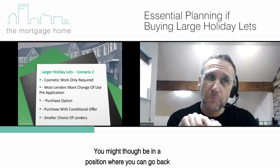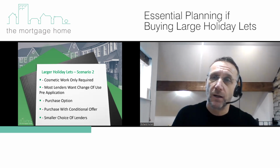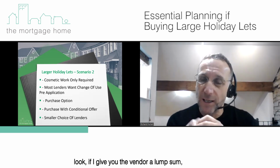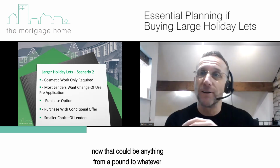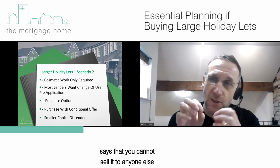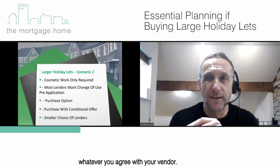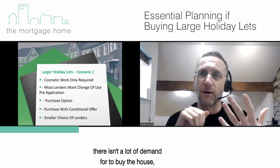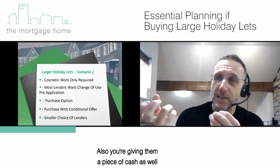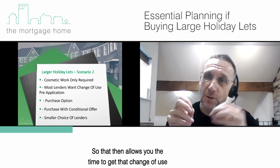You might, though, be in a position where you can go back to your vendor and agree a purchase option. If you don't know what those are, essentially that's an agreement with the vendor to say, look, if I give you, the vendor, a lump sum, which could be anything from £1 to whatever you agree with the vendor, sign this purchase option that says you cannot sell it to anyone else over a set period of time. That could be 3 months, 6 months, whatever you agree with your vendor. And if they're not that motivated to sell that quickly, there isn't a lot of demand to buy the house, then there might be some appeal for that vendor to agree that. Also, you're giving them a piece of cash as part of that negotiation. So that then allows you the time to get that change of use.